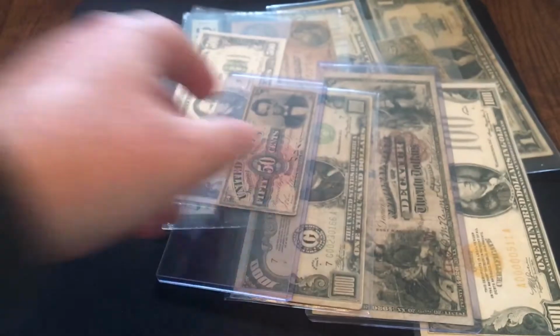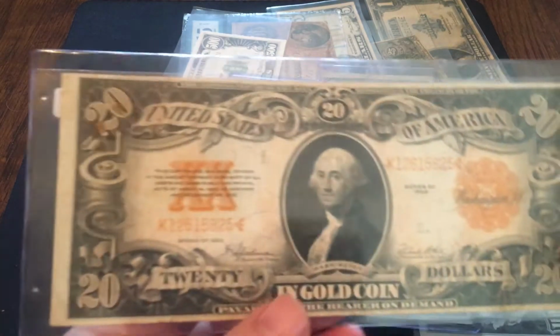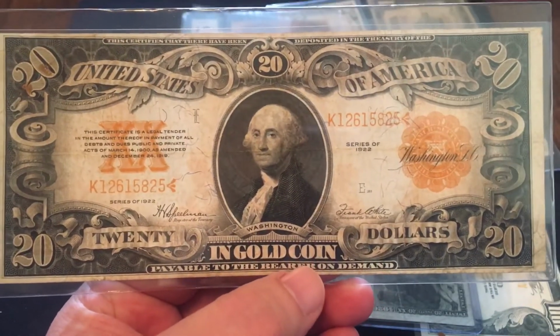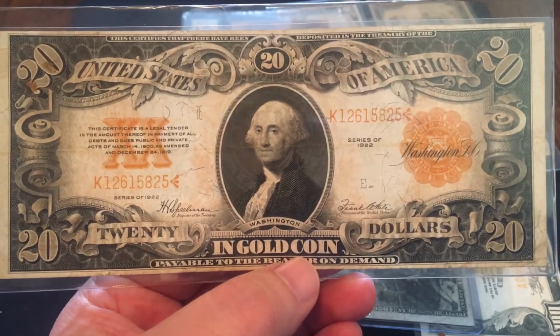All right. And number 1. What is the number 1 note that I think should have made the list? Well, a lot of you probably know what note it's going to be because it's one of my favorite notes. It's the note that got me hooked. This is a 1922 $20 gold certificate. It says $20 in gold coin. The first time I ever saw this note, I was floored.